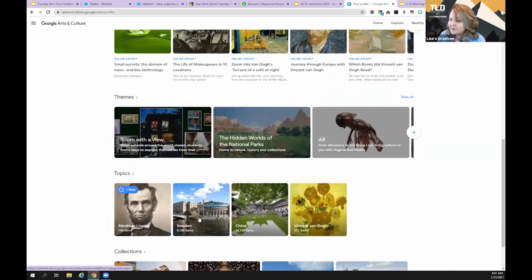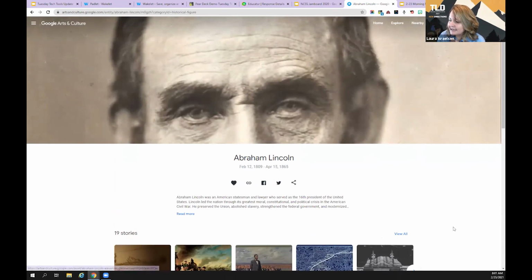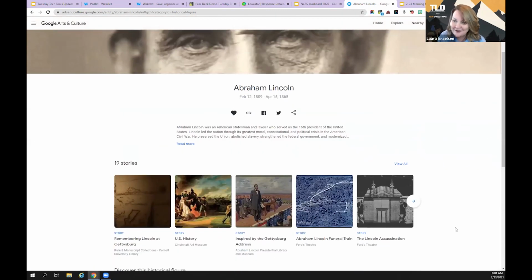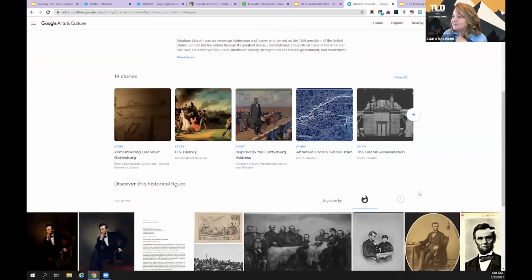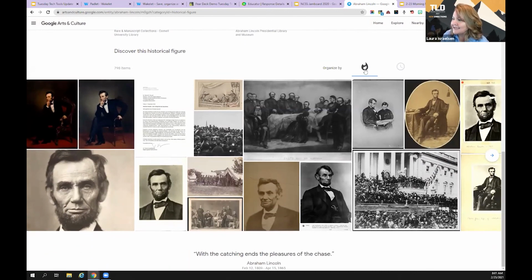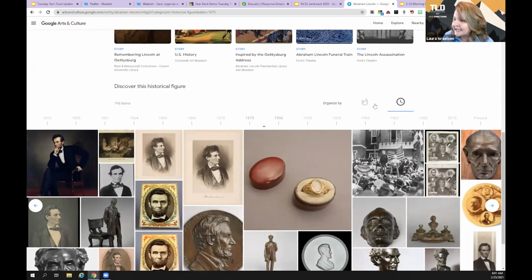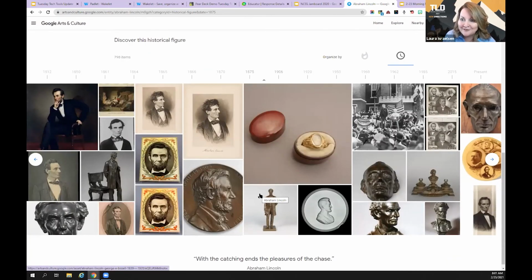I can also choose topics like people. Imagine going through and studying Abraham Lincoln from all of the artifacts in the museums and all the different stories that are available with him. They have a timeline. Just look at this, just Lincoln. So you can organize by popularity. So these are the most popular primary sources and artifacts around Lincoln, but I can also click the timeline feature and walk through this and see Lincoln and see what's available from all these museums through a timeline.